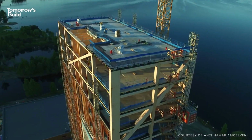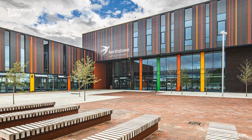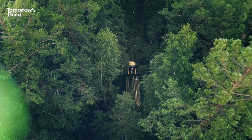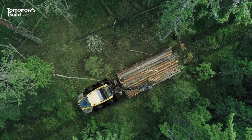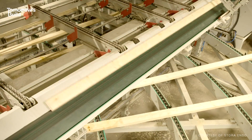This tower in Norway, this proposed skyscraper in Australia, and this school in the UK all have the same thing in common. They're all being built with timber taken from sustainably managed forests and engineered in a factory like this.